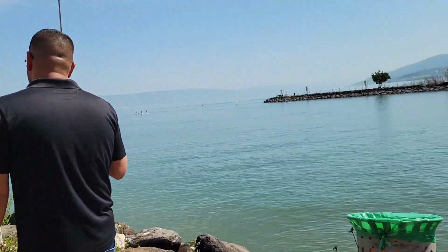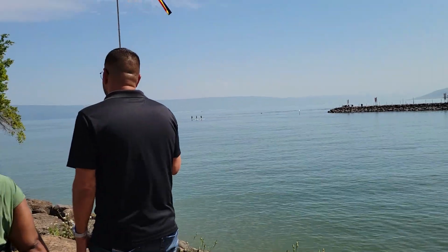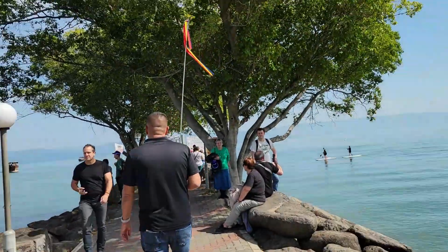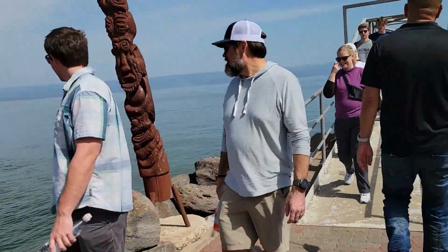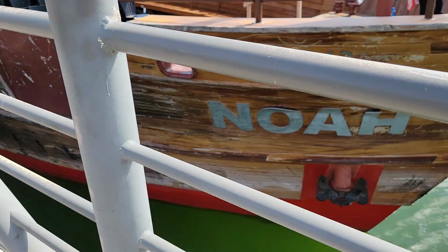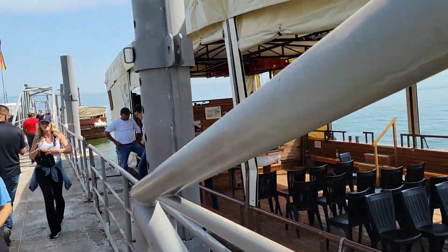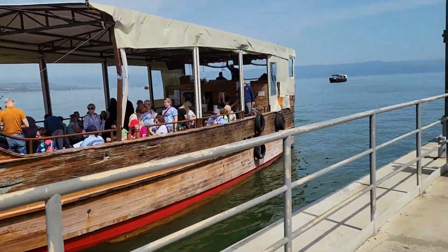This is where Jesus walked on water, where he calmed the storm and made Peter and Andrew into fishers of men. The Mount of Beatitudes, where he gave the Sermon on the Mount, is beside the Sea of Galilee, and it's also where he fed the masses with a few loaves and fish. A lot of things happened on the Sea of Galilee, which makes it a special place to visit.